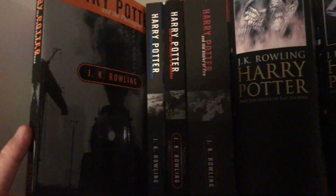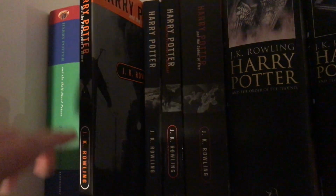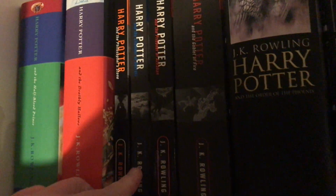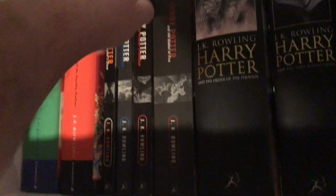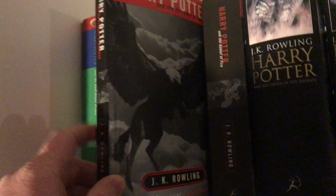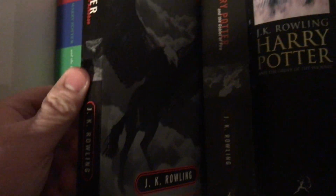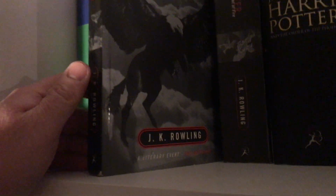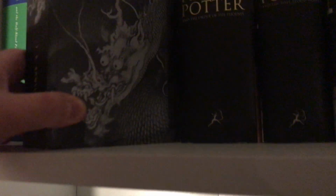So moving on, we have the adult editions of the books, and here are the original adult versions in paperback, which they made only for the first 4. I really like these covers, and actually the Prisoner of Azkaban in this version is not in the greatest condition of those, but I don't feel like I will be replacing this one, to be honest.